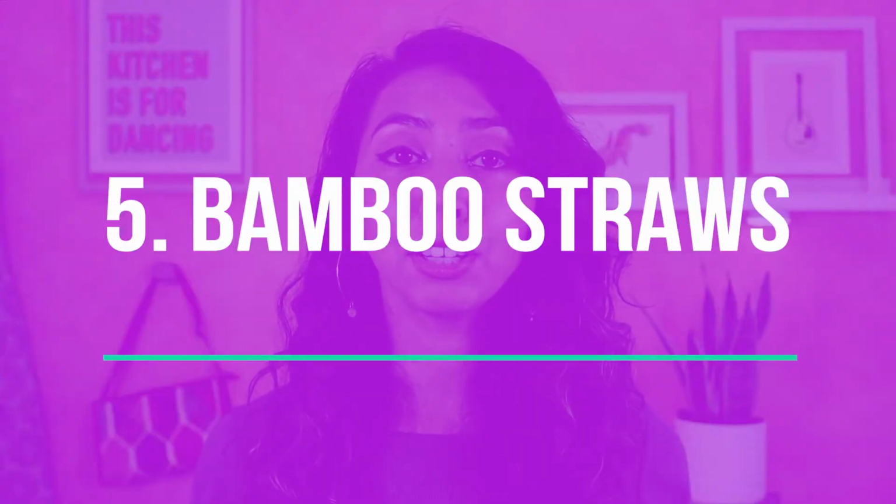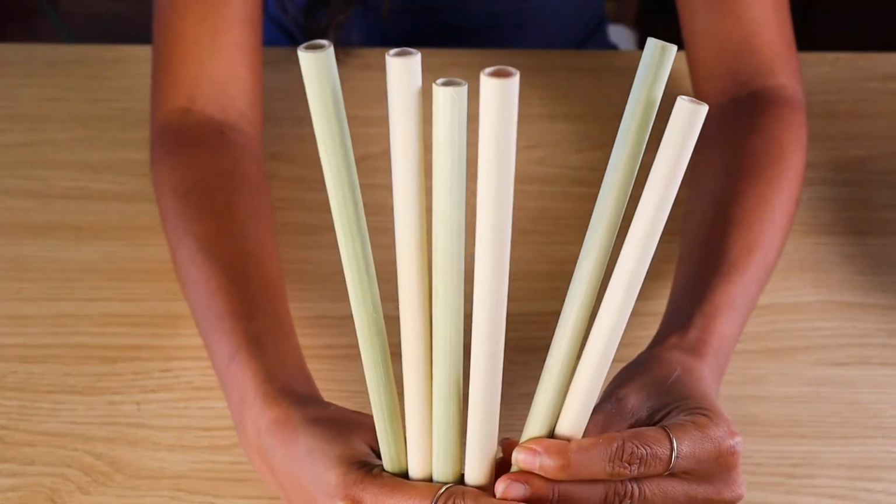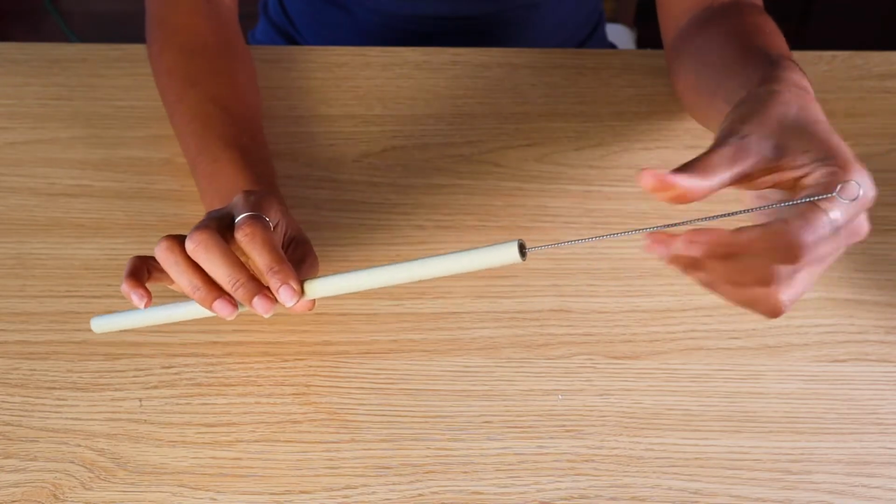Number five, reusable straws. I love these straws. They're very inexpensive. You do need to have a cleaning utensil to be able to clean the inside. If you do plan on buying these, just be aware that not all bamboo straws are actually 100% bamboo, so just make sure you do your research.